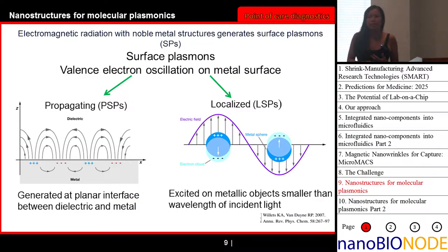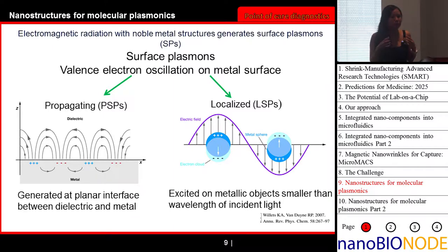And one way to do that is to leverage surface plasmons. Propagating surface plasmons are just electromagnetic waves that are at the interface between a metal and a dielectric, right? So if you shine an incident light on this, you have these waves that propagate, which aren't terribly useful. But if you localize them, so if you have nanostructures that are smaller than the wavelength of light incident on it, you can enhance your electromagnetic field around those points, and you can interact with the dipole in a fluorescent molecule so that you can get really, really enlarged signals in your fluorophore. And you can do this with other types of molecules.